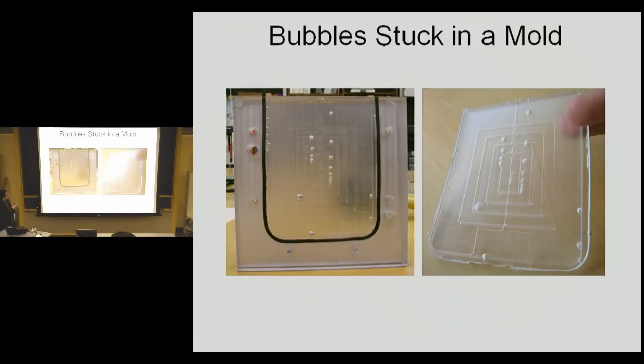And so this is a larger, well, it's not really a microfluidic device, but this is just to give you an idea of the issues that you have if you don't degas or remove the bubbles properly from a particular mold. So these are my fingers to give you an idea of the scale of these channels, and this is a part with what I'll call controlled thickness. You have a mold cavity, and we've introduced the PDMS, and we've cured it, and these bubbles now are stuck in the part.